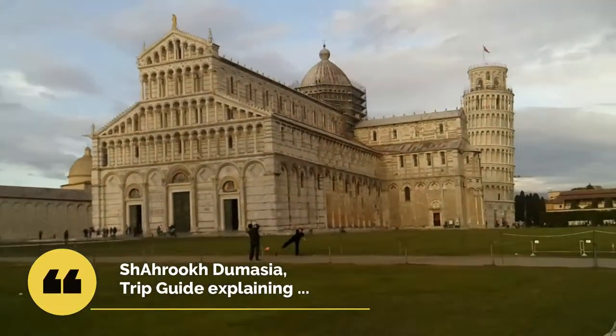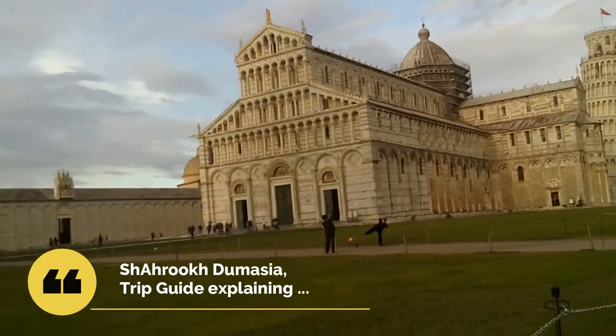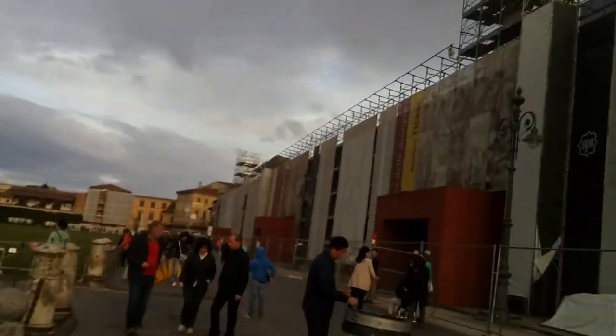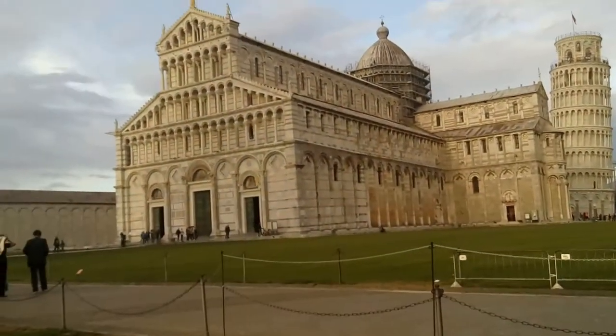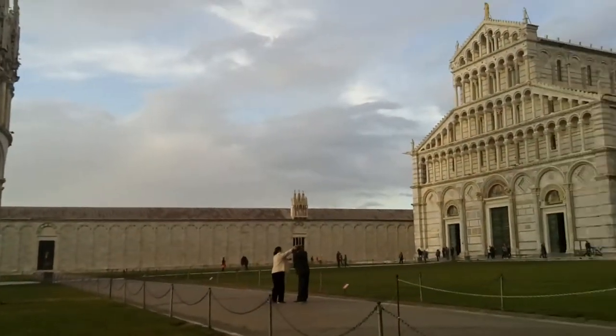Now that's a bell tower. All cathedrals have to have a bell tower, whether it's inside the cathedral, next to the cathedral, or sometimes slightly away from the cathedral, but it has to be right there.